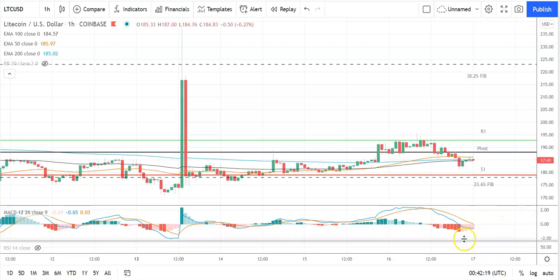Looking at the MACDs, slight narrowing of the bearish histograms, but no signs of a bullish cross, so keep an eye on that. Need to see a further narrowing there. For the bulls, on the EMA, 50 has narrowed marginally on the 100 and the 200, so that is still bullish, but weighing on Litecoin early this morning, so look out for a further direction there. So key would be to move through the pivot at 188 and back through to 190 to bring resistance levels into play. Failure to do that and support levels will be in play.